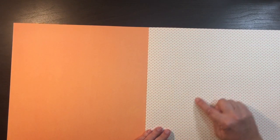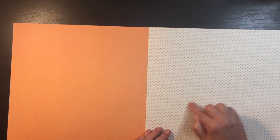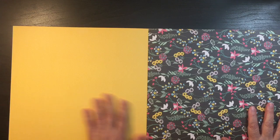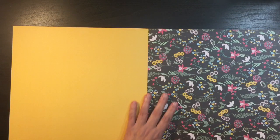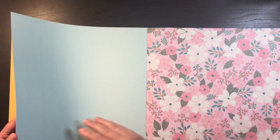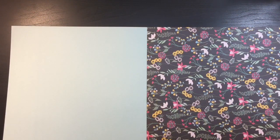And then this one is kind of an off-white with little teeny buds, flower buds in pink. And that would be cute for a little girl page. Here we have a nice warm yellow, and that's paired with this black with the yellow and the different florals. So it's a neat combination that I haven't seen before, so I like these two together. Back side of this one is this blue, and again, you could do even those two together, or you could do the yellow together.